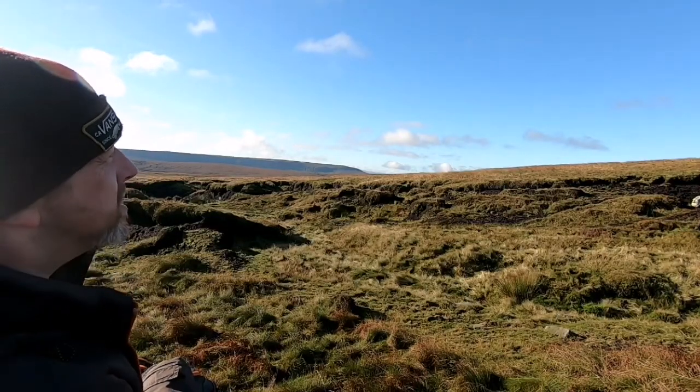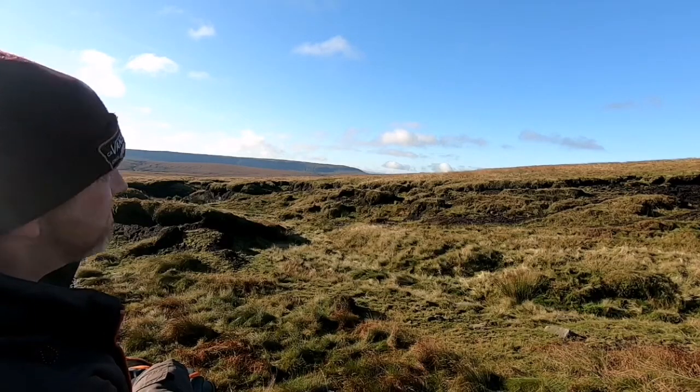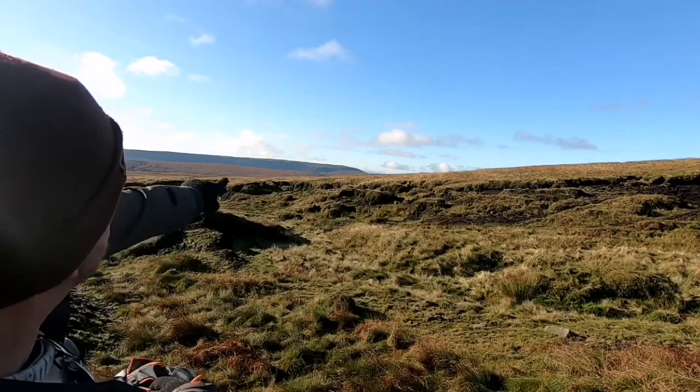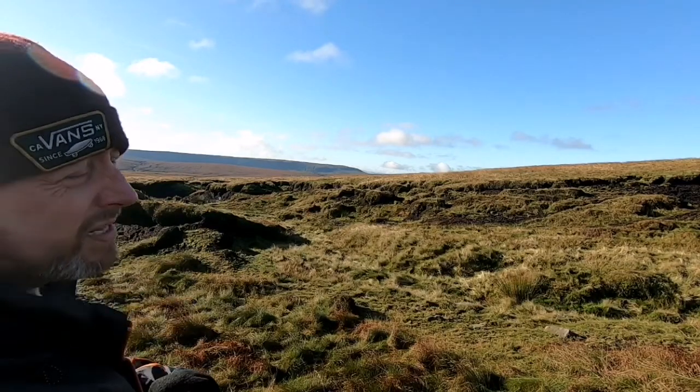Off across the moors to the local workhouse. I'm kidding, of course. They're too old to work. Anyway, just across there, you can see the road and the cars. Somewhere over there's my van, hopefully.